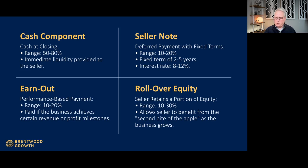They're going to get interest off that note, and there might be amortization, so they get principal off that note. It's going to be a portion of the sale proceeds that's not paid in cash. A lot of times there's not a seller note in the transaction, but sometimes there can be a seller note that's 10% or 20% of the transaction value. That's the second piece that needs to be considered.